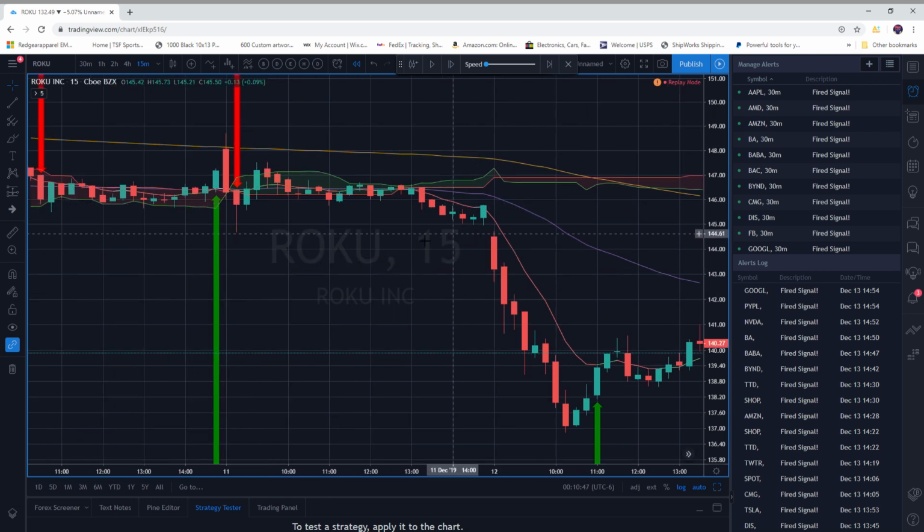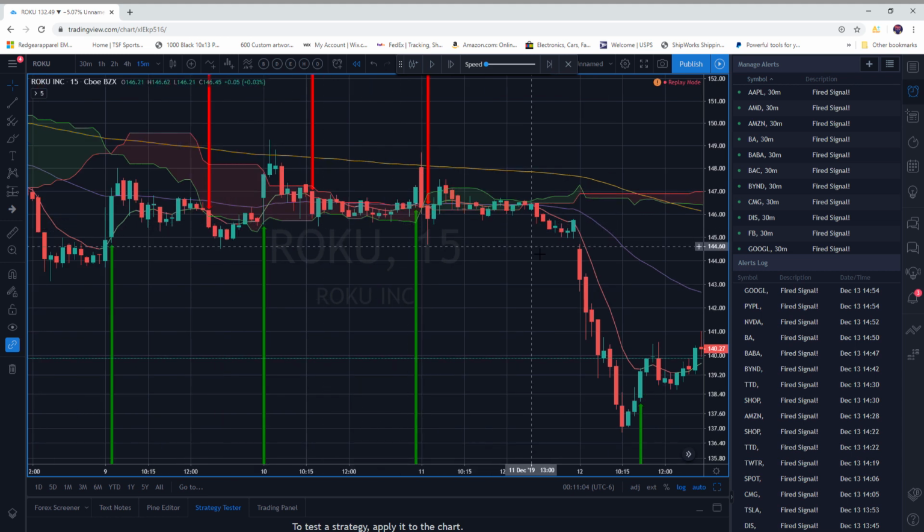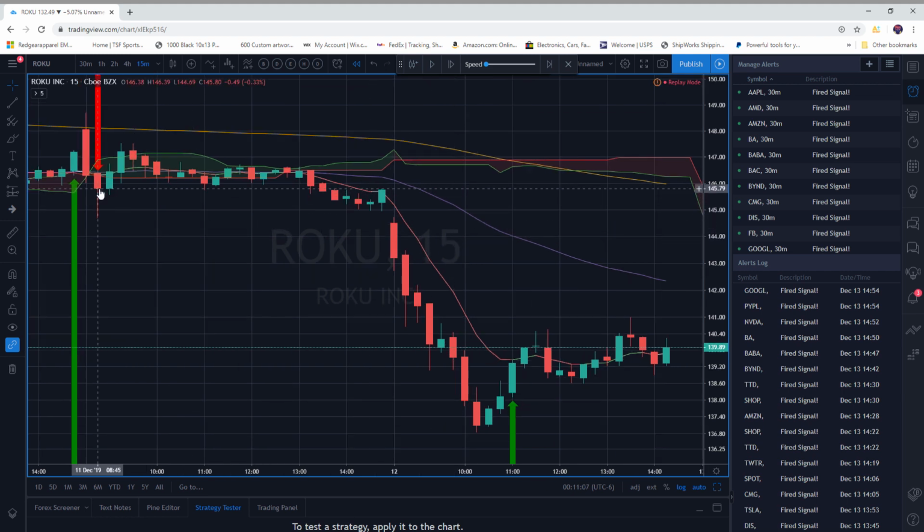So as you can see here, December 11, we missed this one. The entire day of December 11th, it was consolidating. But if you enter here, the next day it finally dropped. And if you hold here, it would have made about 5.6% in the regular market.